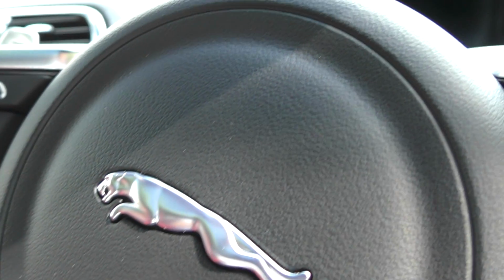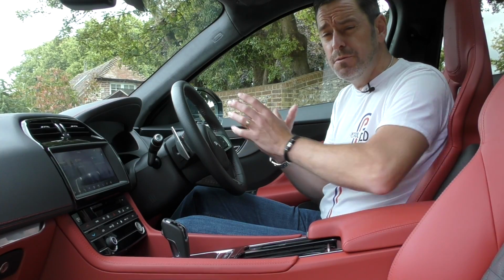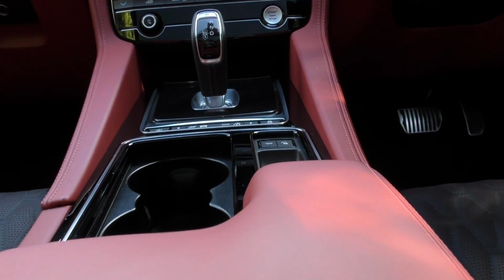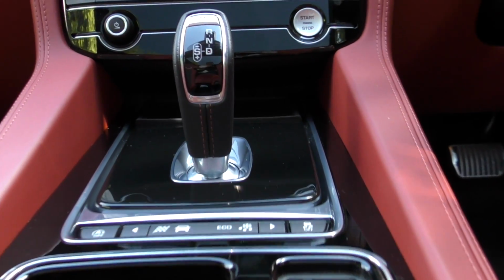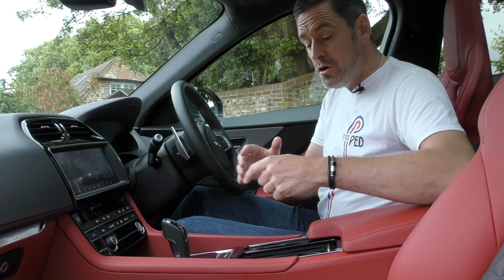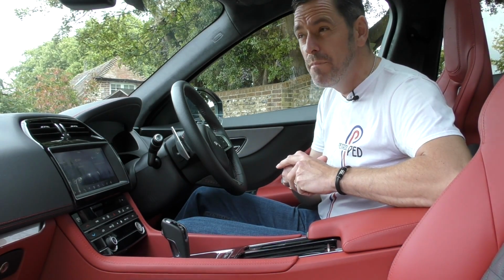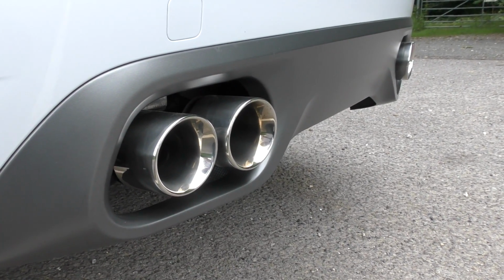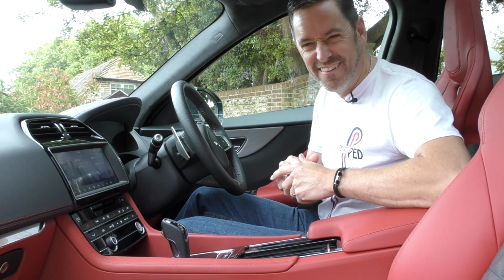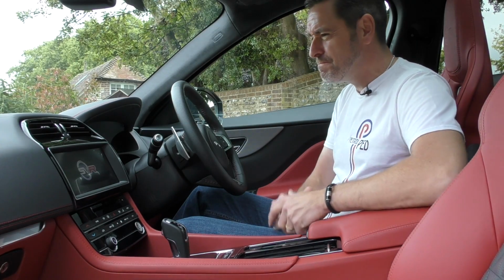You've got a TFT instrument binnacle, which changes colour when you go into the different drive modes, which we'll talk about when we get out on the road. You've got a wet weather, low grip mode, eco, normal and dynamic. Today I'm going to be in dynamic all the time, and when you go into dynamic it automatically turns on the noisy exhaust button, which is just there, and you get a slightly better, more rumbly sound. But yeah, a really super place to be. Just going to turn that off very briefly.